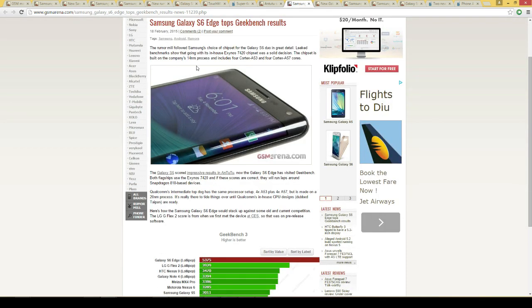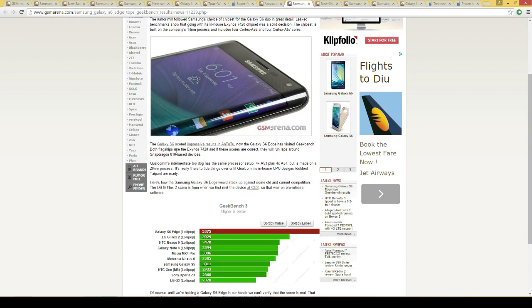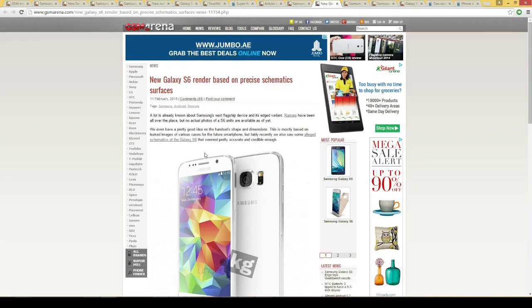Another leaked benchmark, which is Geekbench, is of the Galaxy S6 Edge. And as you can see, it trumps every other phone that is already out right here with a whopping score of 5375. So Samsung are doing tremendously well. However, as we know with Samsung, we can't really trust them solely through benchmark scores. So we'll have to see how it performs in real life.